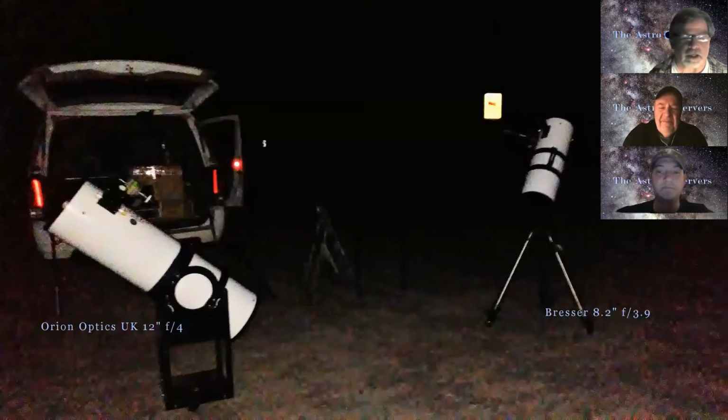I had the Orion's Optics UK 12-inch f4 and the Bresser 8.2 f3.9 on the go-to mount, which was pretty cool to do. You punch in an object for the go-to, and the 8.2 would go to it and then, of course, track it. It was perfect that night. That gave me time to go to the bigger scope to track down a galaxy. So it was pretty neat.